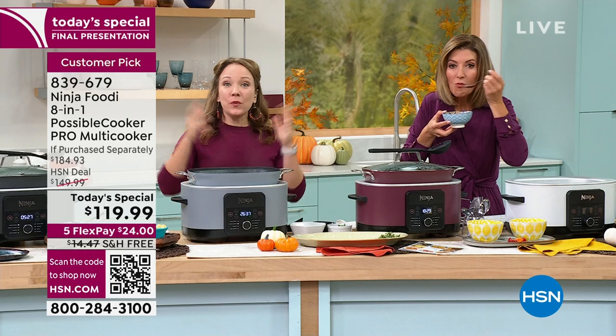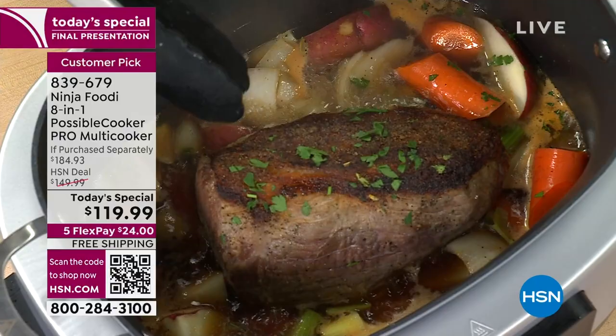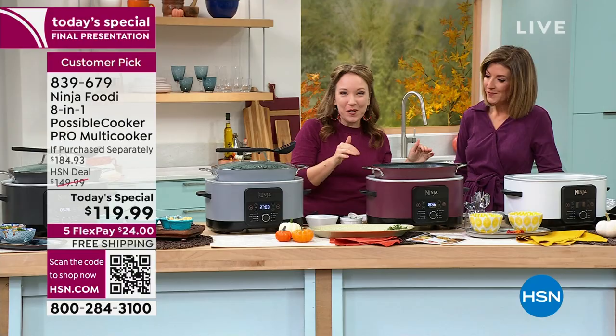Absolutely. What you saw me do at the beginning of the show was sear this pot roast to get this nice golden brown color. That is what you want for flavor, to add that caramelization to your meats. Then I added my vegetables and my broth. Now I'd slow cook this for a couple hours until it was nice and tender and falling apart. I'm just going to place the lid right on top, just as I would if I was slow cooking it. But because this is TV, we have one that we've slow cooked throughout the day. So this is what it would look like after a couple hours.